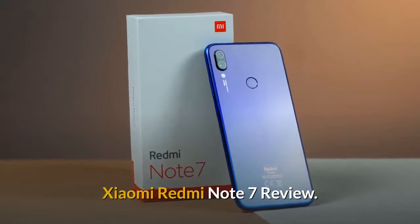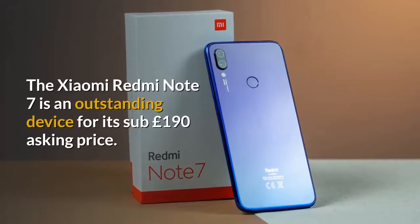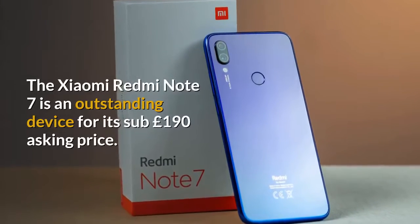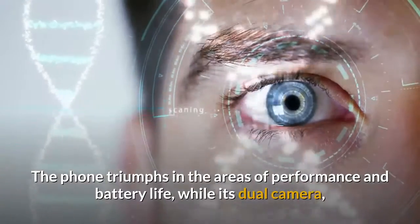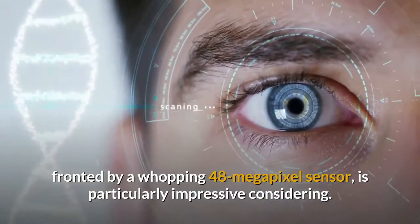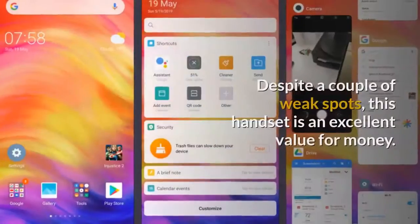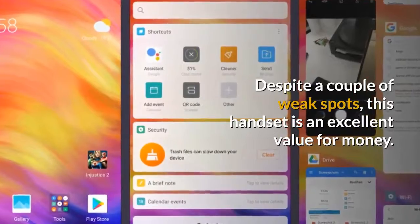Xiaomi Redmi Note 7 Review. The Xiaomi Redmi Note 7 is an outstanding device for its sub-£190 asking price. The phone triumphs in the areas of performance and battery life, while its dual camera, fronted by a whopping 48-megapixel sensor, is particularly impressive considering. Despite a couple of weak spots, this handset is an excellent value for money.